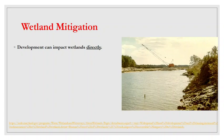When we have development, it can impact wetlands directly. So wetlands can really be interfered with. For example, maybe somebody fills a wetland because they want to create a commercial site or a residential site, because you can fill dirt basically and try to fill in these areas and just try to build over them. So we clearly don't want that to happen. We need to make sure that that's not happening. But that's what I mean when I say that development can impact wetlands directly, literally just destroying them, filling them in so that we can proceed with some kind of development.